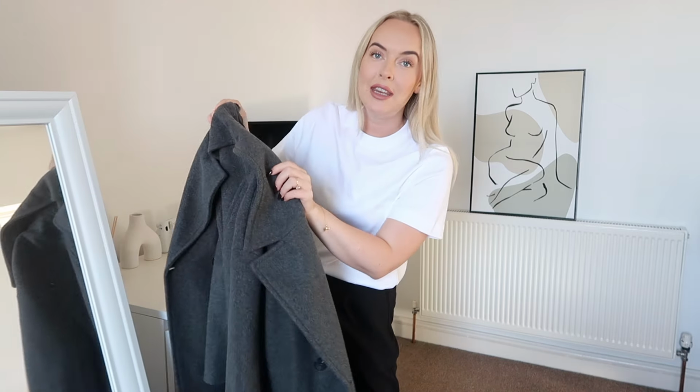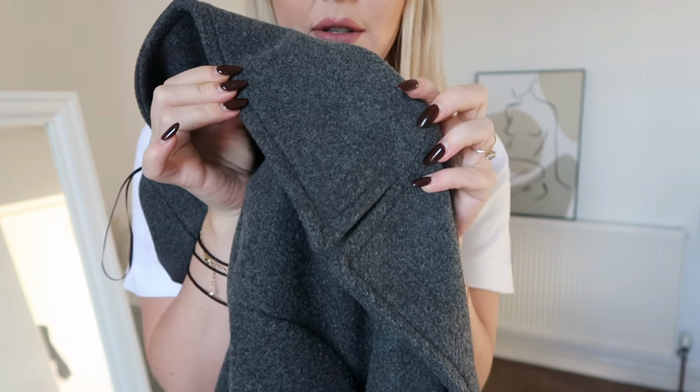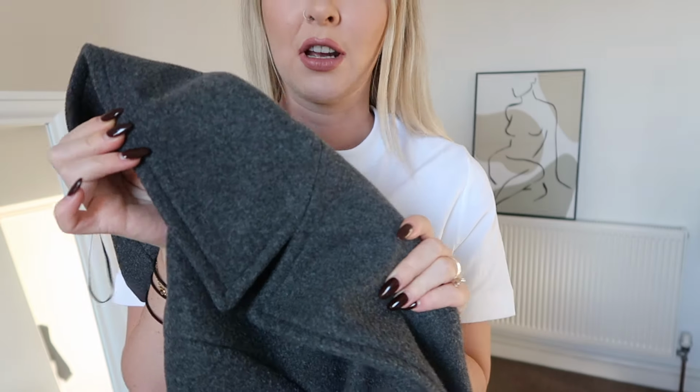If I'm going for more of a grey outfit, the sleeves are a really nice length. I do like the collar as well, with the exaggerated lapels. It buttons up, but I never really wear coats buttoned up. I got this in a size medium and I love it very much and I will be keeping it. Again, I've noticed some slight bobbling and I think it's exaggerated just by the colour of the coat.